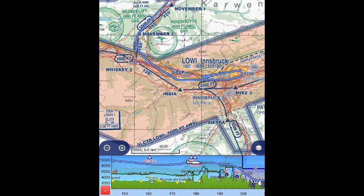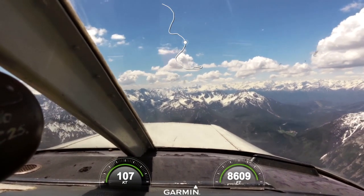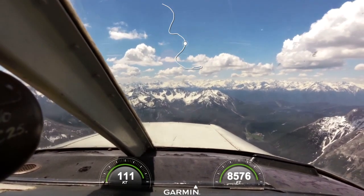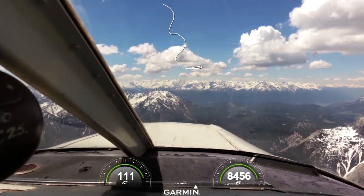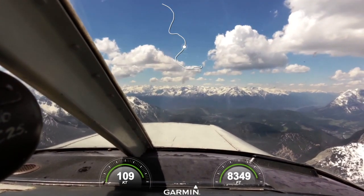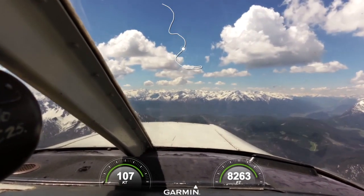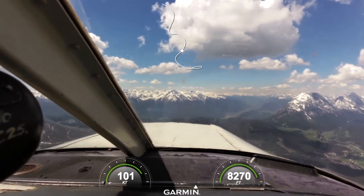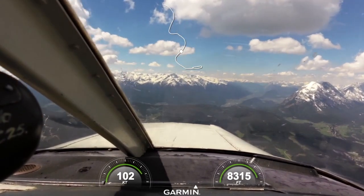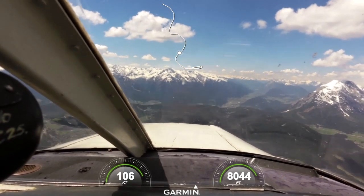You can overlay the published approach chart on SkyDemon, and that highlights the waypoints that we had to cross. Both Innsbruck approach and the tower have excellent radar coverage throughout. They use a system called MLAT, which has multiple receivers dotted around through the valleys, and that allows them to identify any transponder in the area.